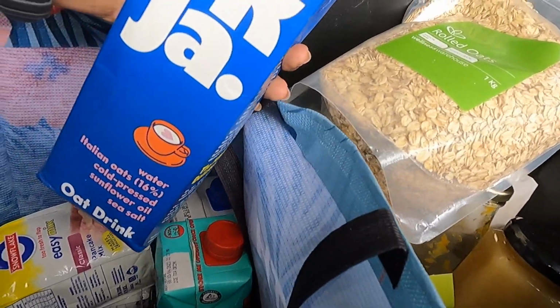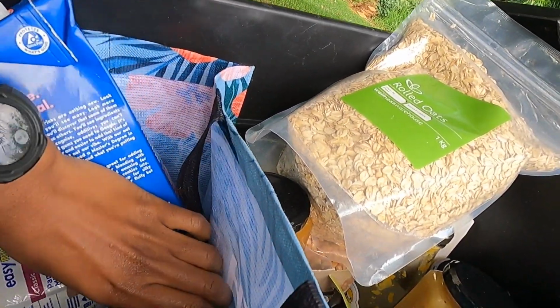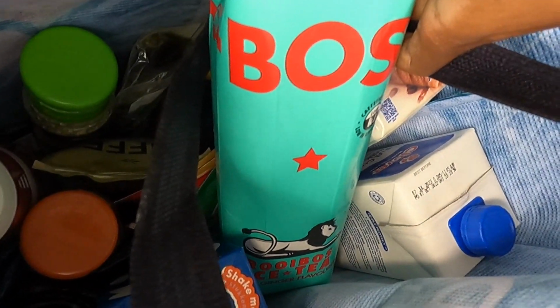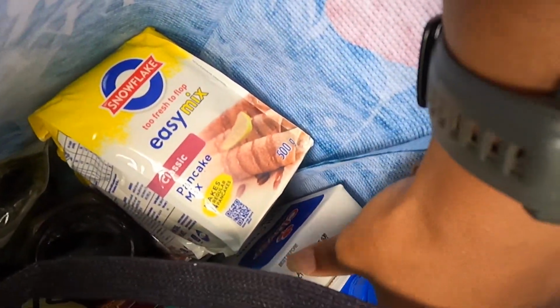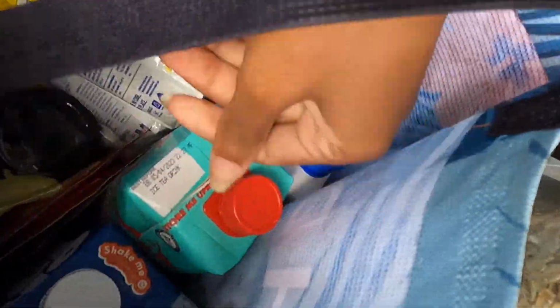And I have oat milk. Just try finding a milk alternative in a small town. It is impossible. Iced tea, because this is my favorite flavor and I don't find it many places. So I have that. And then milk for milk drinkers while on the road, so that I don't have to stop and buy these things.